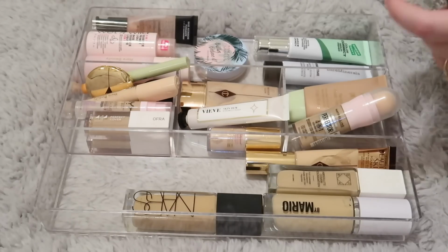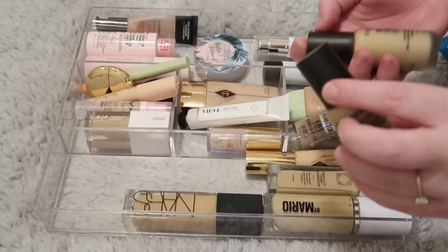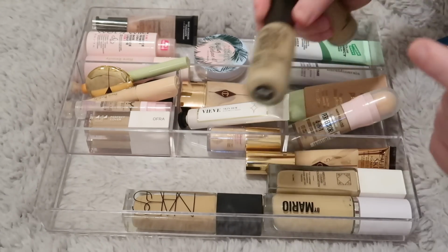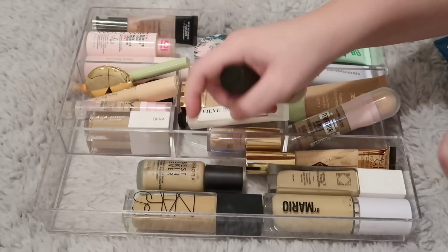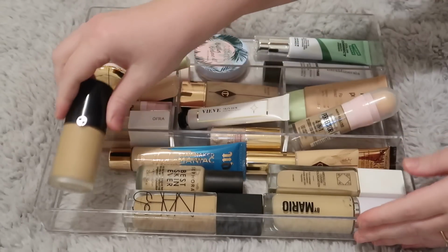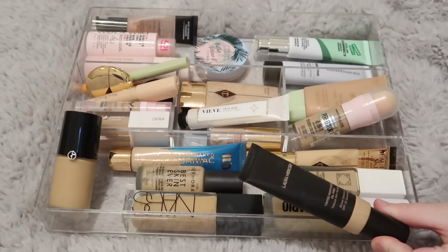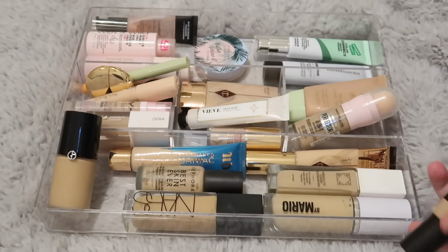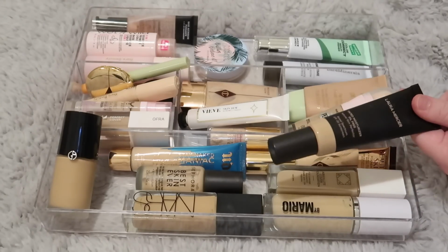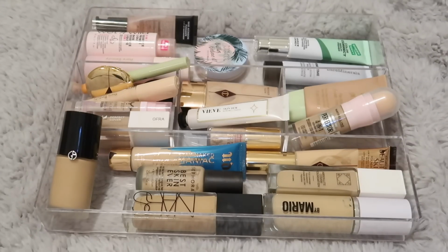I have 2 shades of the Sephora Best Skin Ever foundation, but the darker one does not match me right now, so I might keep 17.5N, but I'm gonna go ahead and declutter 20N. Then we have Giorgio Armani, which we may keep, and then this Laura Mercier one. I want to keep it, but I just don't think that I need this. So I think I will declutter the Laura Mercier one.